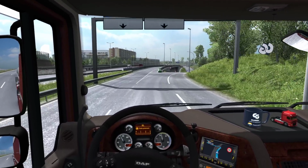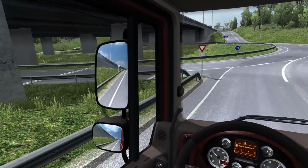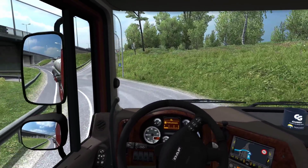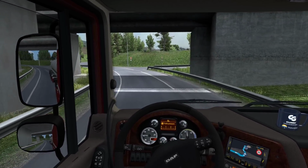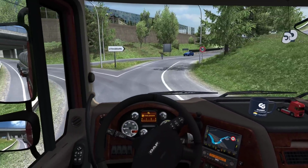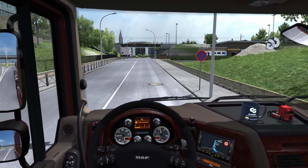Dijon is that way, but we will be dropping off here. Good. You hear the echoey sounds when you're under the bridge. You will hear that much better when we enter a cave, a tunnel.